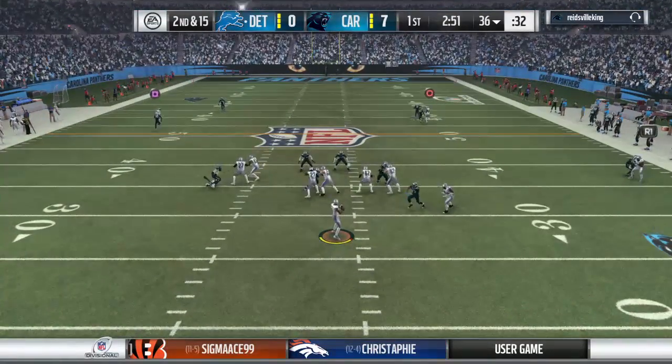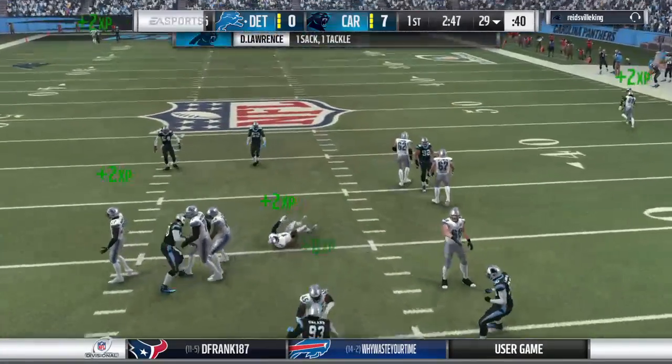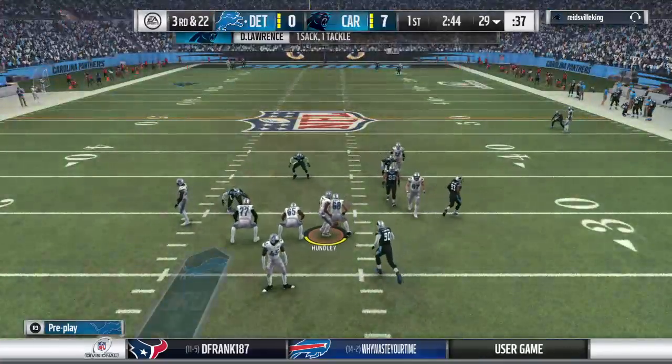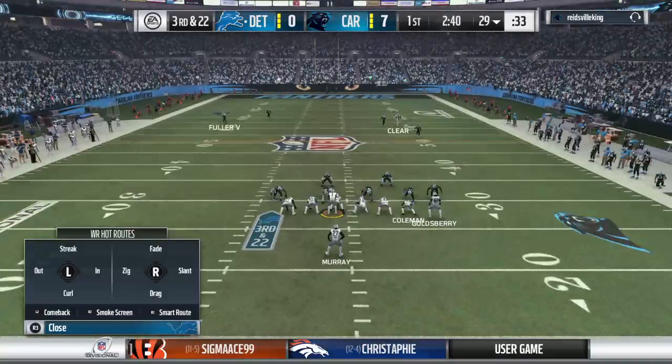Throwing, Hundley, backing up, and escapes the sack. Great protection. Pressure comes in. He's brought down. It's a Panther sack. Demarcus Lawrence in there to bring him down for a loss of 7.